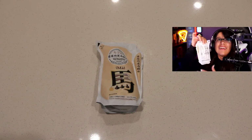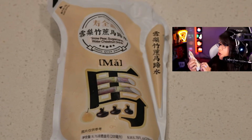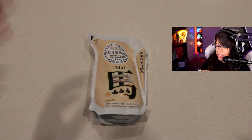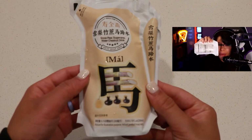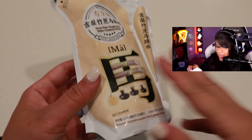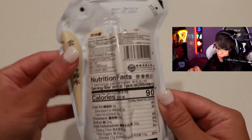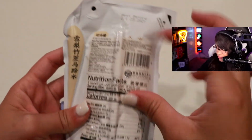Okay, the last thing I have here is a drink. It is a sugar cane and snow pear water chestnut drink. Now, I'm really excited about this one because it has a cute little handle too. You can just pour it. It's kind of fun. It comes with a straw, and I always like sugar cane in general. I feel like sugar cane is such a delicious drink. So I can't wait to try this.